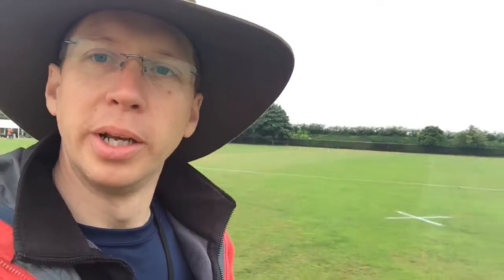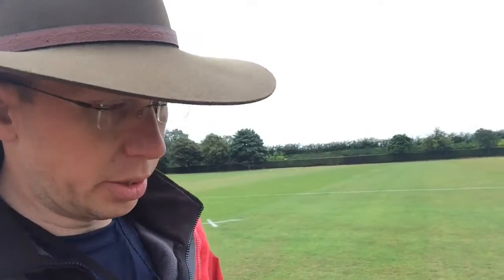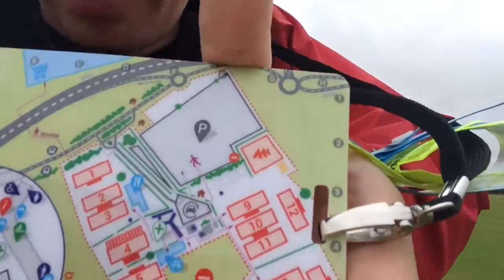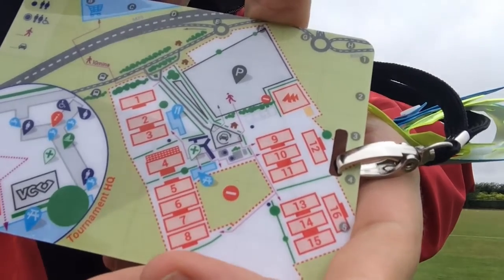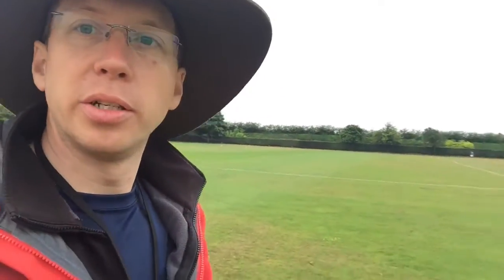Continuing my tour of the sports ground on this first morning of the tournament, and we've got another series of pitches here. Let's show you where we are. We're on pitches 5, 6, 7 and 8, heading towards the stadium section. So there are the 4 pitches.